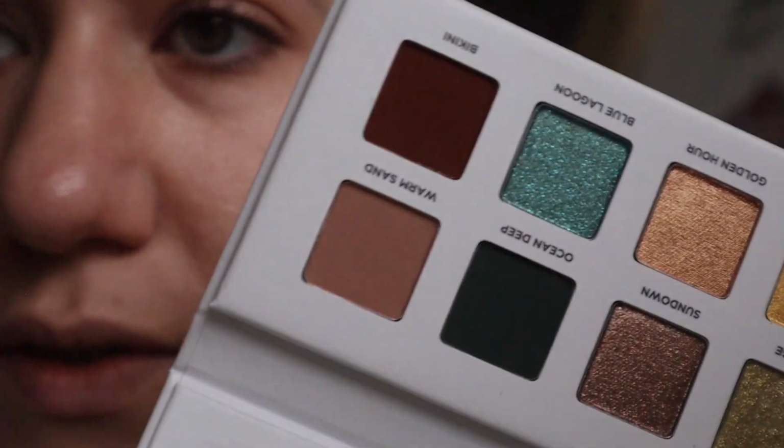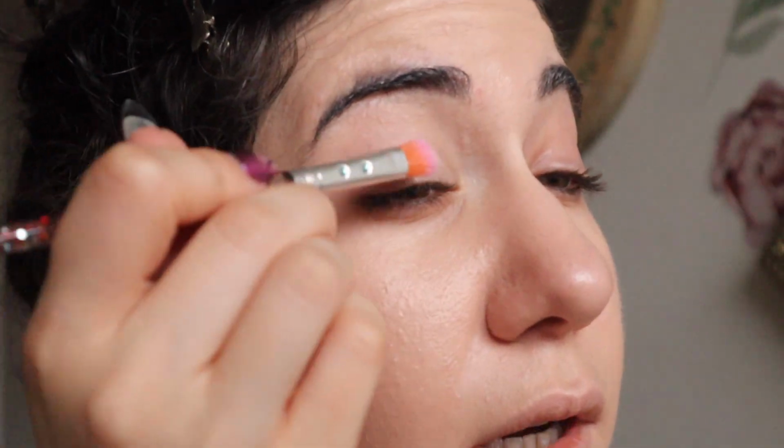So eye primer's on, and I'm gonna zoom you in. Okay, I'm gonna start with this color called Warm Sand, and just put it all over the eyelid.